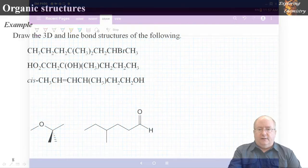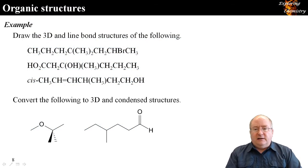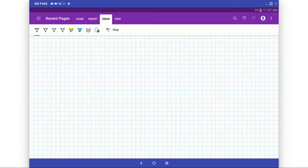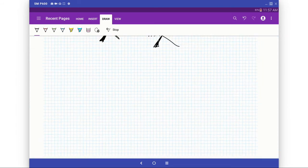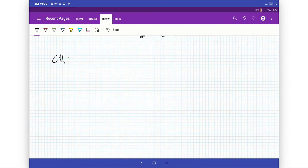So, let's back up to there. These are the entities that we're going to be looking at right here, and it's just a matter of sitting down there and going through and actually doing them. So the first one we have is, just to redraw it, make this reasonable size, CH3, CH2, CH2, that complex right there.